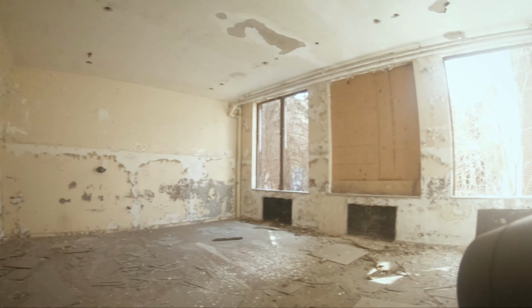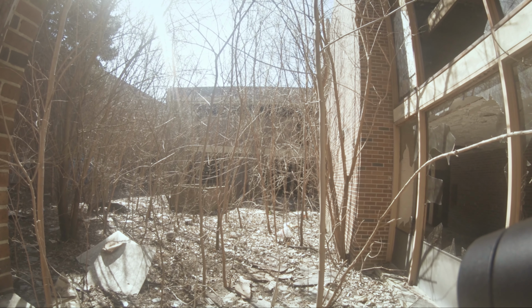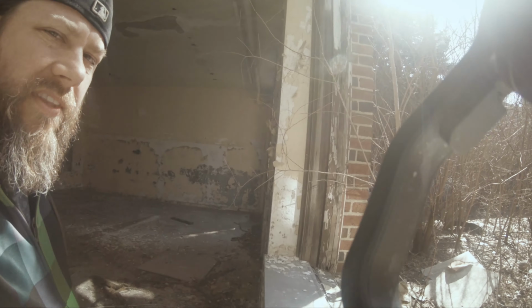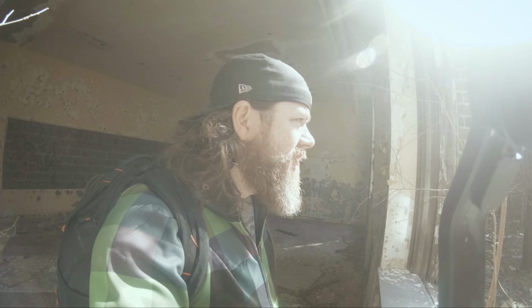So if you can see, there's a little courtyard here. This will be awesome when the leaves are out. I'll have to come back and get some shots of this place when it's a lot more green.